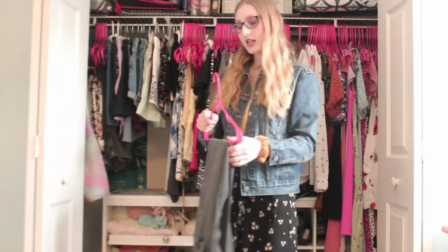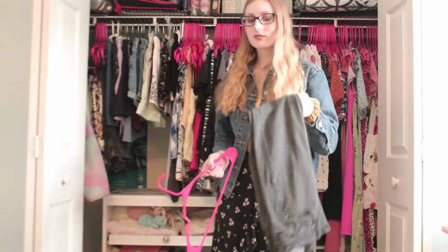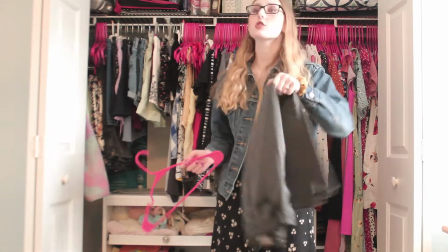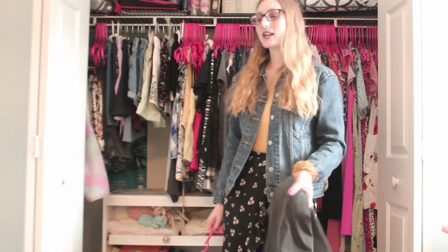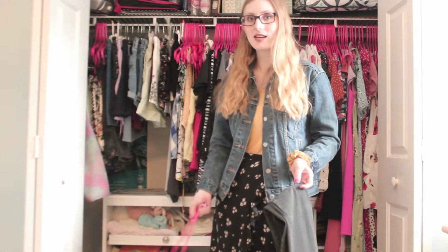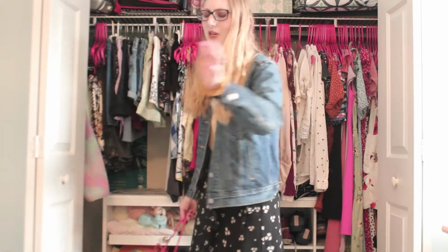Now this pair is high-waisted, however, I really only wear this pair when it's super cold out and I need to layer, and I have two of them. I don't think I need to keep two of them when I don't actually wear them day to day. It just seems like a waste of space, honestly. Someone else could get a lot more use out of those.